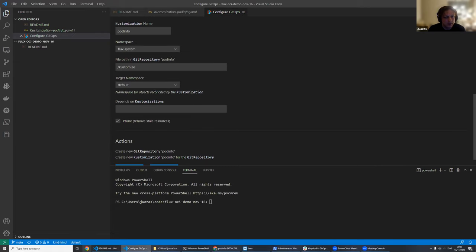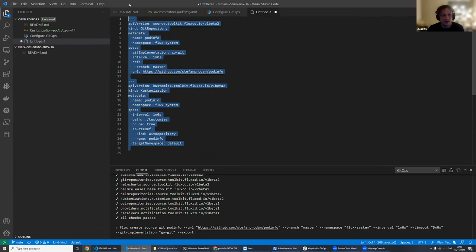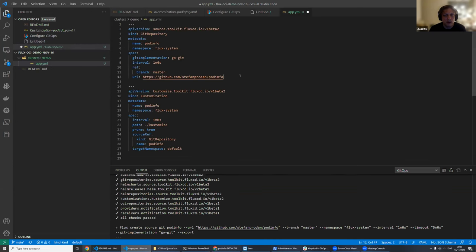Okay. So yeah, Git repository part info. It's all good. Flux system namespace, okay. Target namespace, default, YAML. So we want to take this configuration and put it in Git so that it is updated from GitOps. So we're going to create a new folder, and there we're going to create a new folder demo. And there we're going to make a new file. We're going to call the file app. Okay, and we're going to paste this right here. So now we have our Git repository pod info. Everything is there, but it's not applied yet. And it's not even in Git.